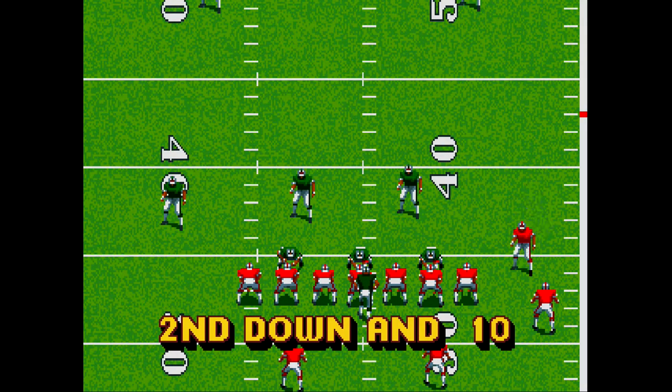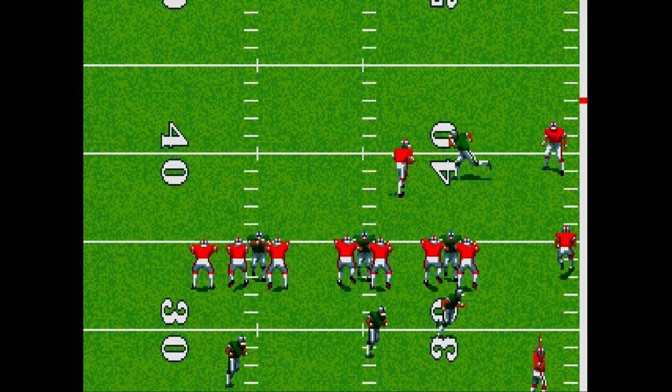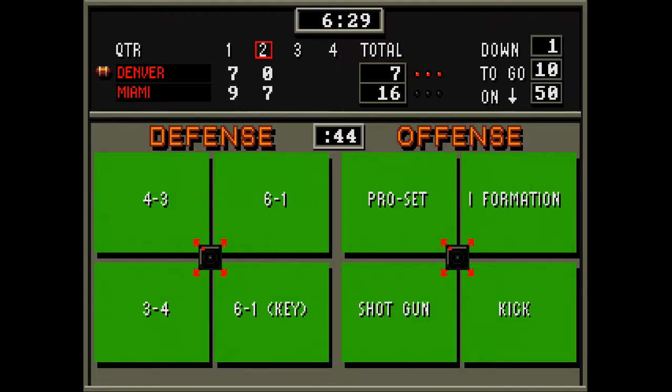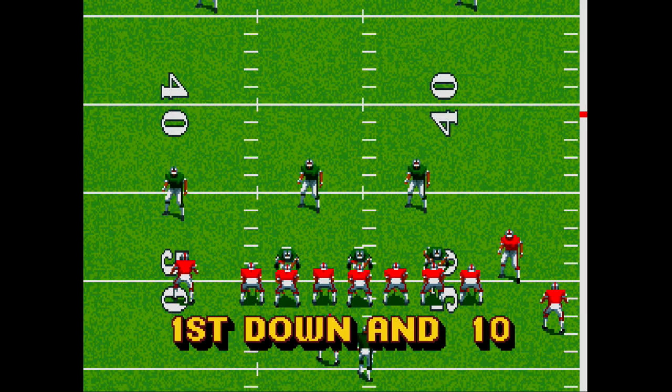Blitz again. I do like to blitz. Put some under pressure. It's my duty then to cover everybody. Oh, I can't believe he passed that. I thought he was running. Slippery bastard. Let's go for it.